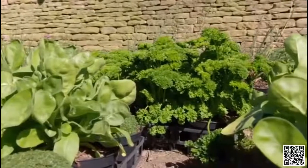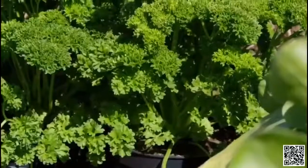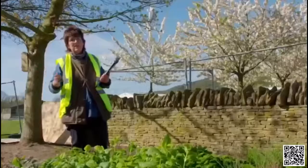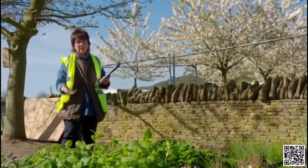Everybody knows parsley, but parsley is so beneficial. It makes your mouth water and it makes you feel hungry. So if you've got someone who's lost their appetite, all you've got to do is add fresh parsley mashed up with some eggs or with mashed potato, and then they get eating again. It's very high in iron and minerals, because it's got a long taproot which goes down into the soil and brings it all back up into the leaf.